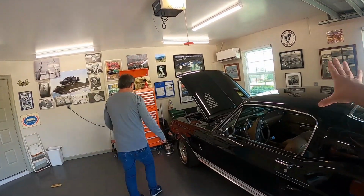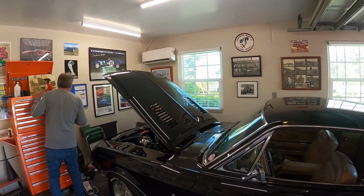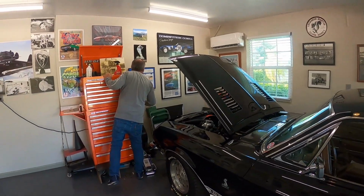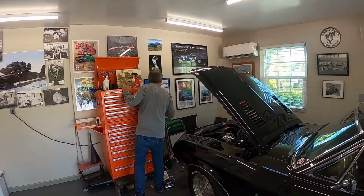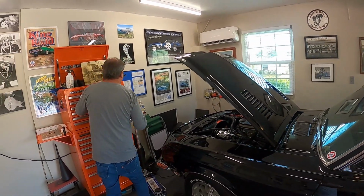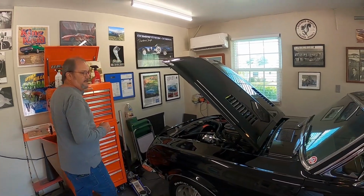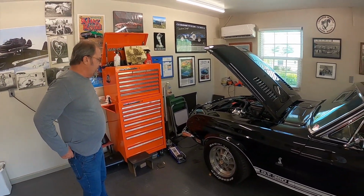Now this is the original color, right? Yep. This is the original black with the original, was it buckskin or tan? What did they call that? They called it the saddle interior. Okay. So according to Marty, of all the Shelby fastbacks that year, 183 were black, 8 had the saddle interior. So this is one of 8. It appears to be, yeah.